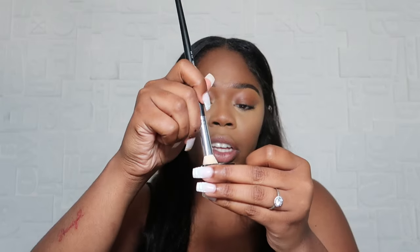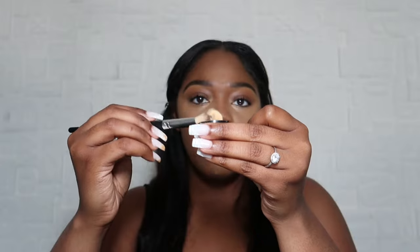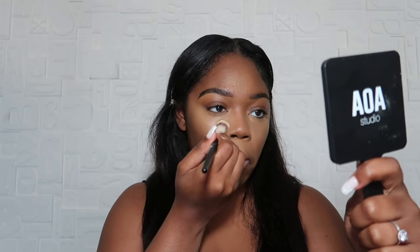Anyway. I'm gonna go in with that bigger brush that I use to blend out the outer eye. I'm gonna go in with that and I'm just gonna tap it in here. Make sure you fully saturate the brush and then you're just gonna tap it out. And the excess powder will come off. And then I like to blow it to make sure it's not too much. Then what I like to do next is I like to pick up my mirror again because I need to see what I'm doing at all times. Start from the inner corner and just tap it all over the eye.